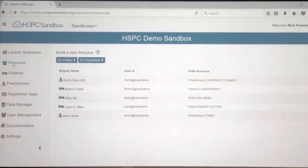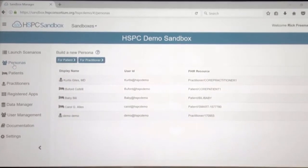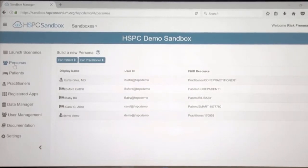And then we introduce this concept of a persona. A persona is kind of simulating what you'd see in the real world, taking a FHIR record or a clinical resource, in this case we'll say a patient, and then we're going to associate that to a user and make that connection, give them a username and password so that you can do either a standalone, if you're writing an app like an iPad app that you want to be able to run detached, you'll need that username and password to be able to do that.